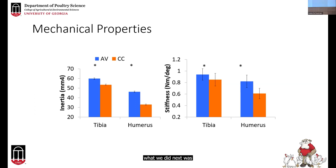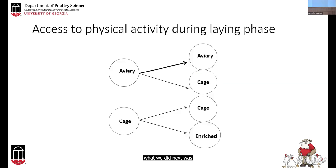So what we tried to do next was: by allowing them to move during the pullet phase, or the rearing phase, you see some positive changes in the bone cross-section, and you see changes in some of the bone biomechanical parameters, right? At that point, there were still some production scenarios where you were rearing birds in a floor system and then moving them into cages when they start laying eggs, or the other way around.